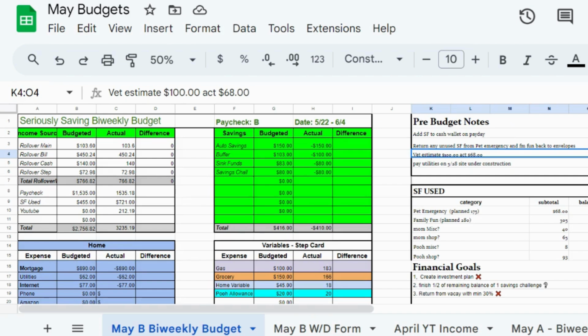I just want to establish care with a new vet because the one that we had was super far away, and I didn't want to do that anymore. Let's see. Vet estimate, pay utilities. So I did. Now I figured out why I didn't pay the utilities. I paid the extra one later than I expected to. Usually I try to do everything on payday, but the site was under construction. So I wish I would have looked at my notes. What's the point of putting it down if I'm not going to look at it?